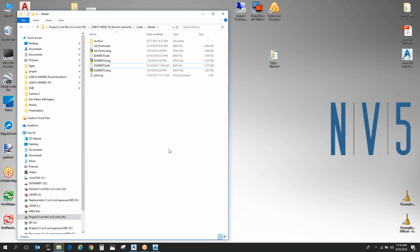Another issue came up with alternative routes. This was done for underground electrical. And an example was, let's see if it's cleaned up.